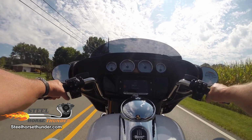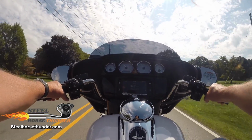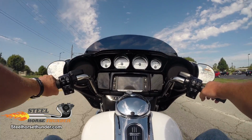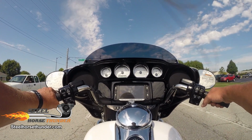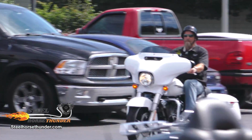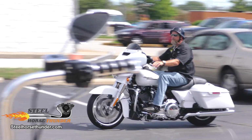Yeah, this new motor here is something special. Holy cow. Even the transmission feels smoother than normal. Gosh, I hate to say it. I'm a Road King guy through and through, but holy cow. I think if I had the money, I'd buy this today. Maybe I just need to try the Road King with this new motor because I love the new motor.